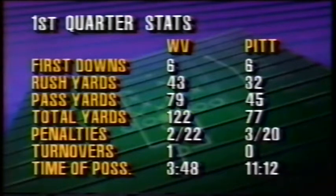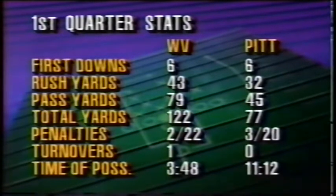Now, the numbers in the time of possession is overwhelming by Pitt. Points are an indication of it. But other than that, you know, not bad. Not bad at all, especially in terms of total yards in West Virginia when you put in a 43-yard touchdown. But I want to get back to Steve Perkins because this kid has played a tremendous game today.